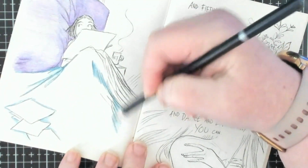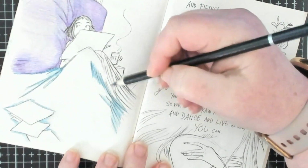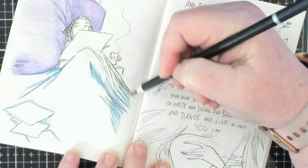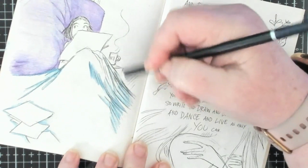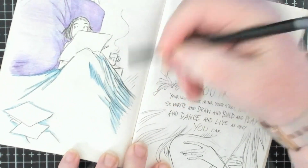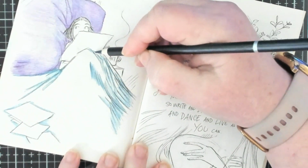Of course, like I said, this is not a coloring book. So Chris has already put in where those shadows and that movement is going to be. And we're just following the movements that he has put into the page just with a bit of color.